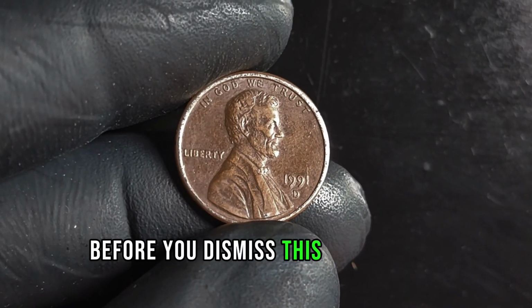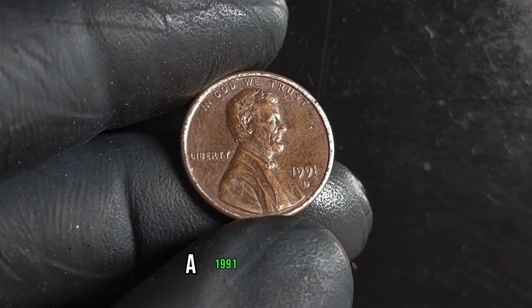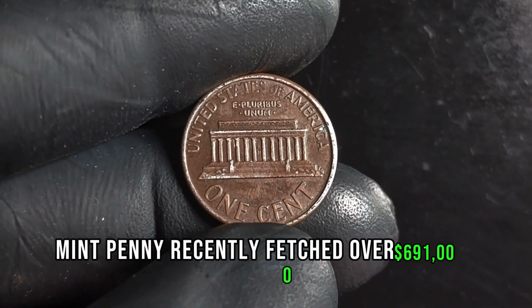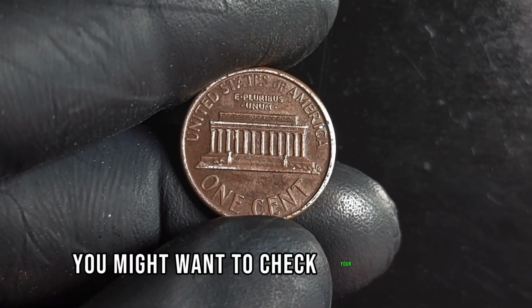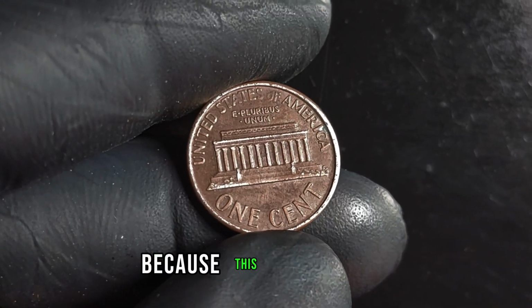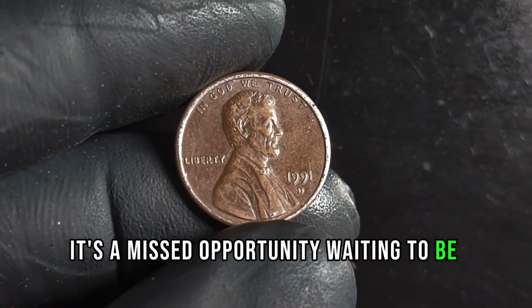Before you dismiss this as another collector's tale, let me tell you something staggering. A 1991 Lincoln D Mint penny recently fetched over $691,000. And there's a reason why. You might want to check your drawers, your old piggy banks, even that dusty jar in the kitchen. Because this isn't a myth. It's a missed opportunity, waiting to be discovered.